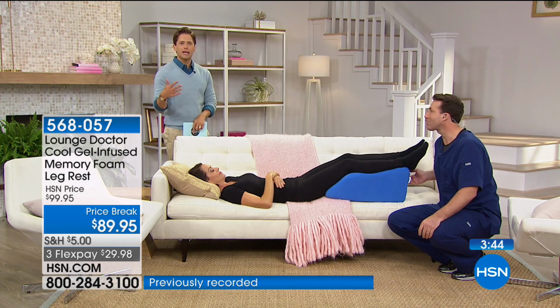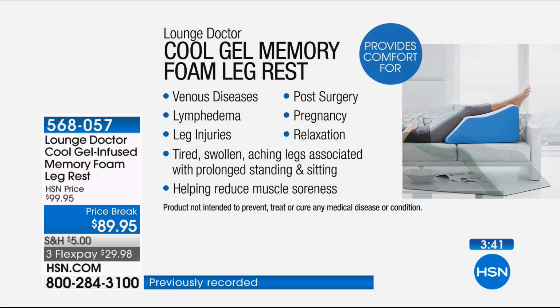You got it. What is it indicated for? I mean, why is leg elevation the standard of care? Well, for people who have venous diseases, for people who are recovering post-surgery.